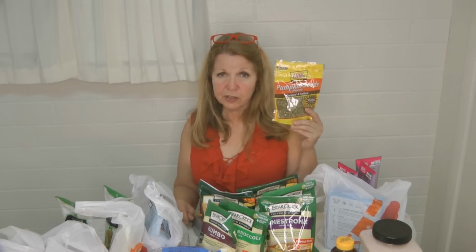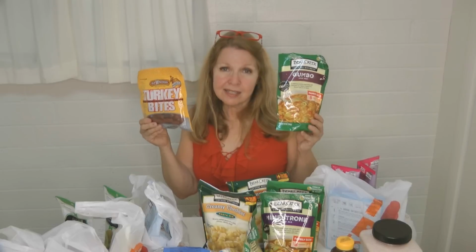They're very, very good. Turkey bites. I found some turkey jerky, which is like little dried up hot dogs. And the reason I was excited about this was I thought these are like smoked sausages that could last in my pantry for a few years. I thought these would be great with the Bear Creek gumbo. You want to add sausage to your gumbo and make it extra gumbo-ish.